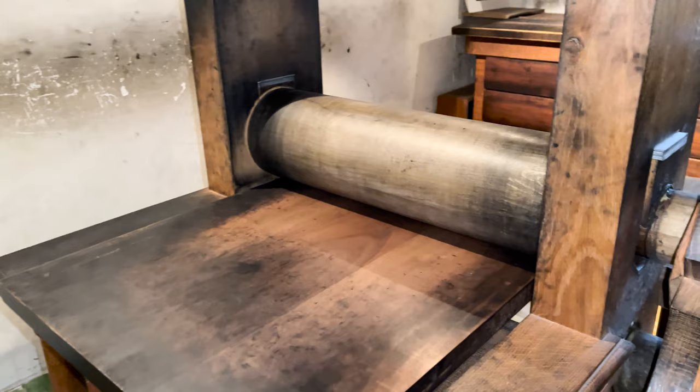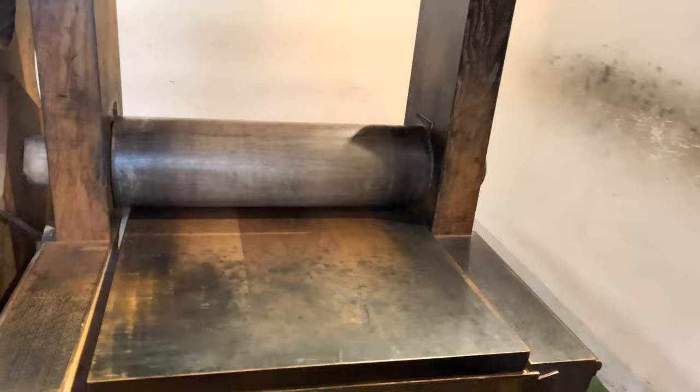Second floor, looks like a printing press. Very exciting. Here's the printing press. It's a magnificent big wooden wheel.